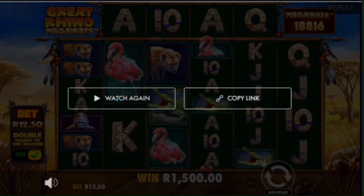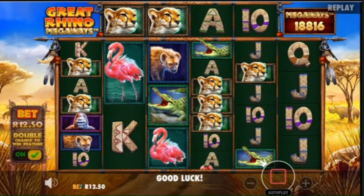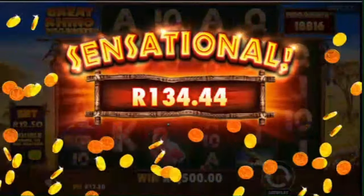Next up, we have Yugen, and this is a base game hit at Great Rhino Megaways. He was playing at Hollywood Bet. Wow, look at this! It's actually so quick.